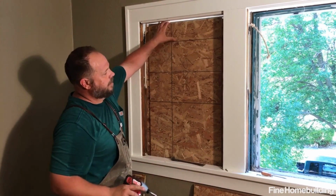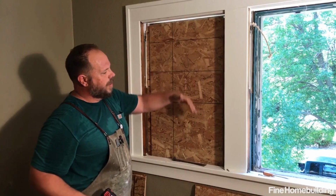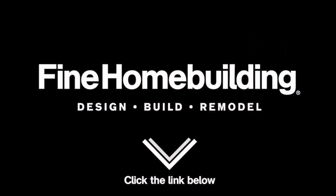Okay, and now you're secured, and now you can work on the outside and do all the scraping, and it's not going to blow in, and overnight, we're fine. So that's a way that you can secure those windows. If you have storms on the outside, you don't have to do that. You can just leave the storms on.